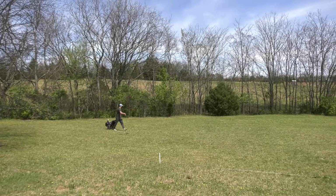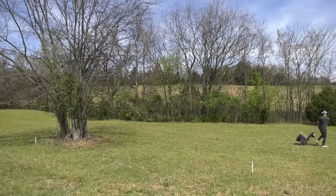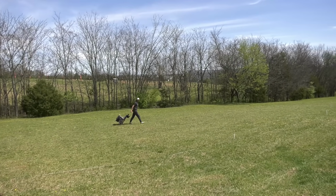But yeah, you can kind of see, use this cutout, use that tree as a reference point to hyzer just left of it, and it takes you into this cutout area. Then you can kind of throw a second shot into the green.